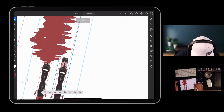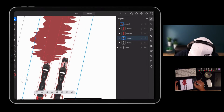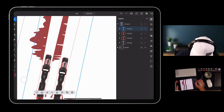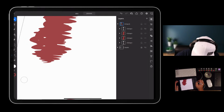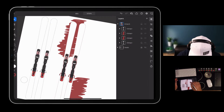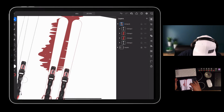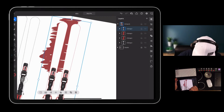Okay, so now it's selected. I'm going to duplicate it. So open up my layers, open up this, and I think it doesn't matter which one I grab, let's grab this guy. Bring it up to the top. Oh, okay. Try that again. There we go. That one's duplicated.